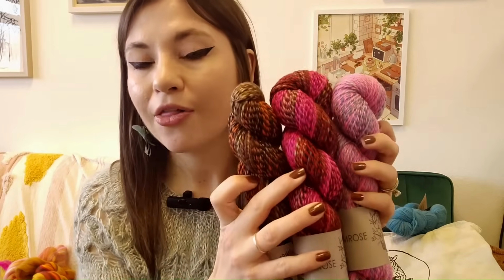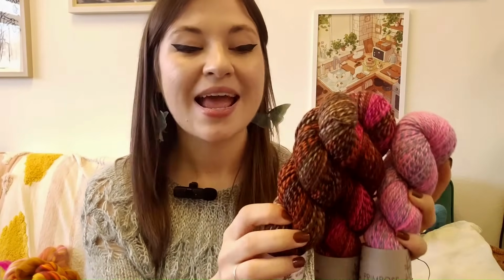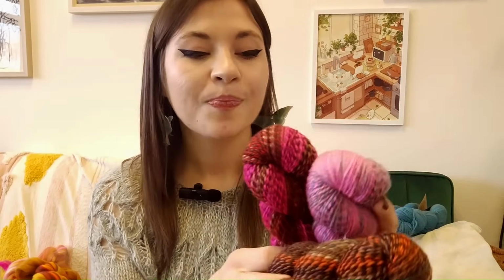So I got 3 colorways of Primrose. And yes, I could spin this yarn myself now. And I fully plan on it. I do want to make the Night Shift in my handspun, but I really have never gotten to try a yarn quite like this. So I thought it would be a fun time to do so.